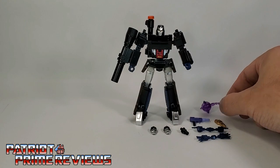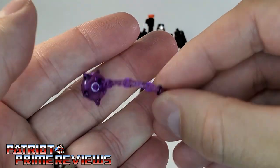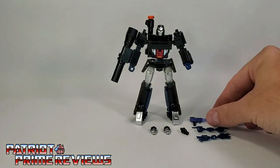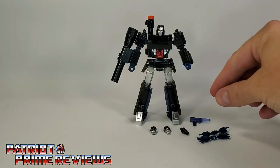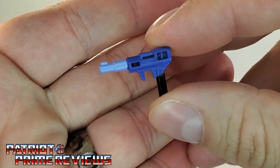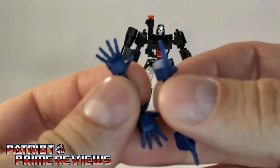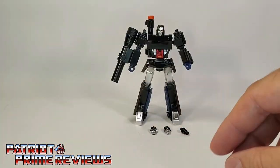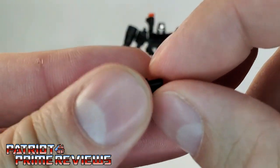He also comes with his Energon flail, and that is one piece of translucent purple plastic, no articulation whatsoever, but it does look really, really good. He also has the key to Vector Sigma, the PKG prime killing gun. He has two different sets of hands, a splayed out hand and pointer finger, and those are still attached to the sprue. He also comes with this blast effect adapter, and I wasn't sure what that was.